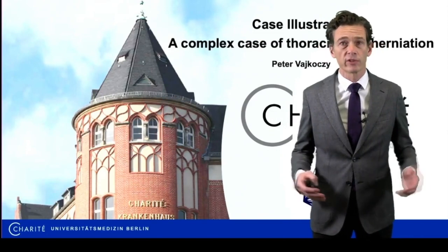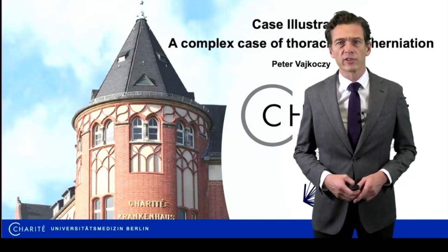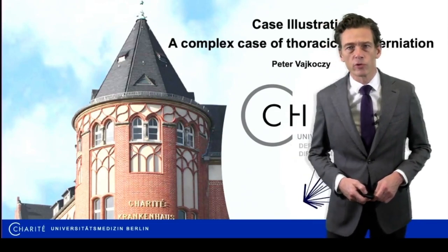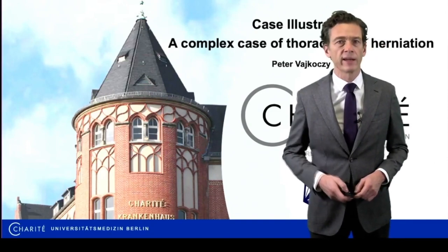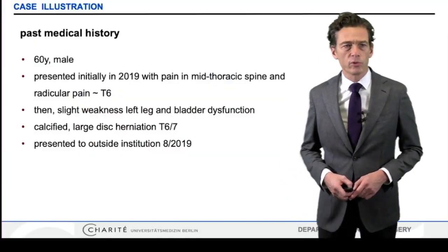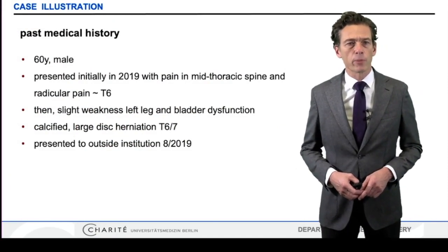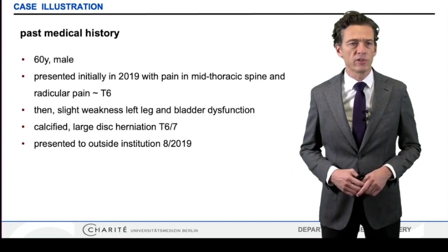like now to present a challenging case where we have treated a patient with a thoracic disc herniation and not everything went as expected. And I would like to also pose some questions to the auditorium, and you can think about how you would have decided in the individual situations. So the patient that I would like to present to you is a 60-year-old male patient who presented initially not to us but to an outside institution with pain in his mid-thoracic spine and radicular pain approximately around T6.